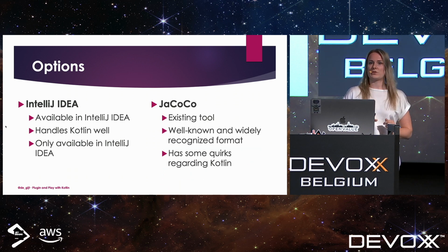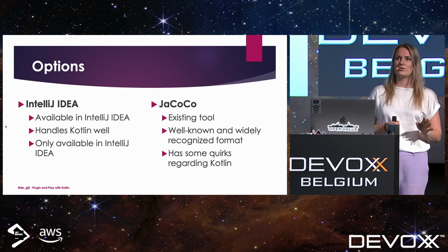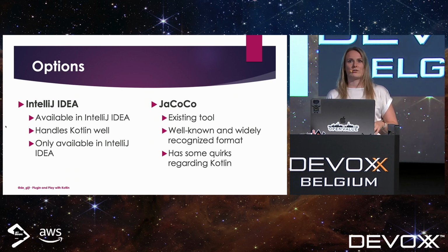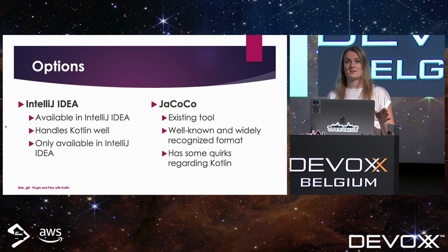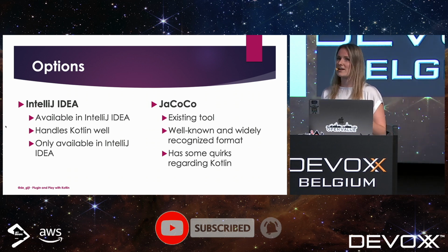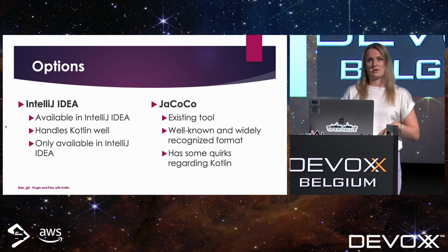Another option we have is Jacoco. Who of you have used Jacoco in the past or currently? Yeah, most of you. Okay, awesome. Jacoco stands for Java Code Coverage, and that's exactly what it does. It calculates the code coverage for Java. But unfortunately, we are not writing Java, we're writing Kotlin. And that brings some issues along the way.